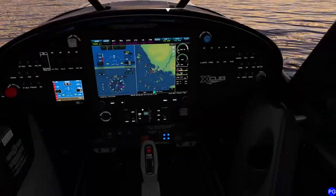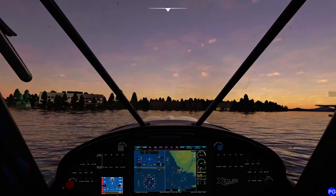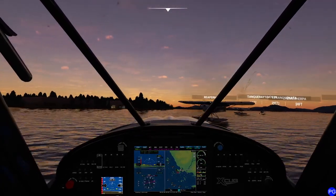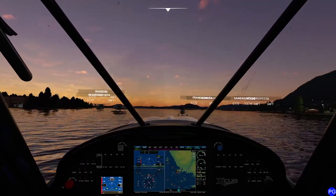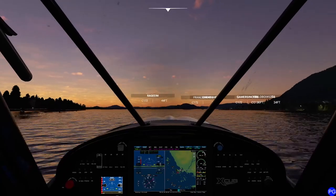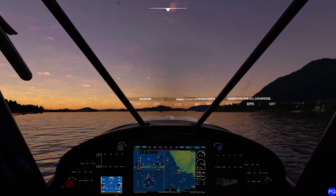Okay, let's do some wanton destruction here. So I'm going to go ahead and give us a little bit of power. We're just going to take a little donut here. And now we're going to go stick this thing onto the ground. No, there are no brakes. Uh-oh. All right, let's do it. All right. So this is what happens when you land without landing gear. If I don't destroy the airplane, I will be disappointed in myself.